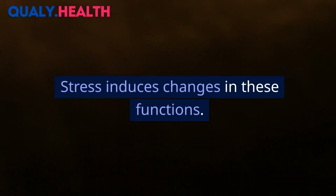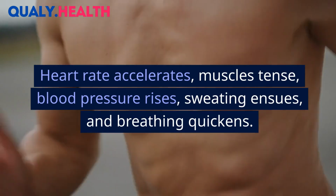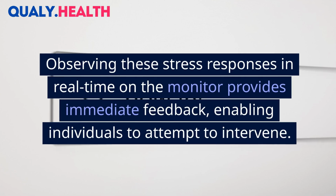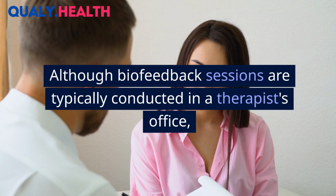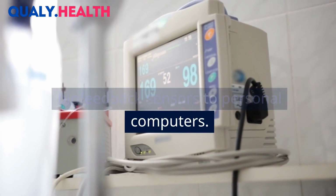Stress induces changes in these functions. Heart rate accelerates, muscles tense, blood pressure rises, sweating ensues, and breathing quickens. Observing these stress responses in real time on the monitor provides immediate feedback, enabling individuals to attempt to intervene. Although biofeedback sessions are typically conducted in a therapist's office, computer programs exist that connect biofeedback sensors to personal computers.